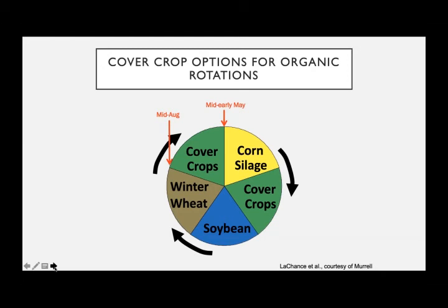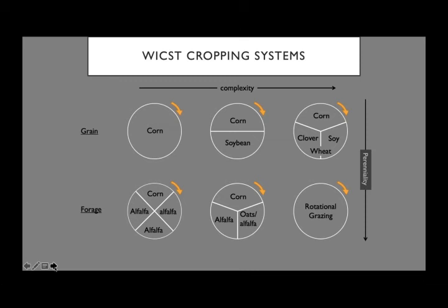So some really strategizing, both rotation, potentially crop maturity groups, and variety selection to try to take advantage of all those windows. I just want to talk briefly about some of the long-term data that's demonstrating how organic is performing.